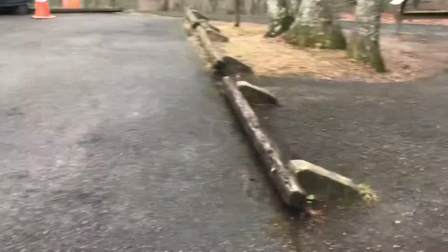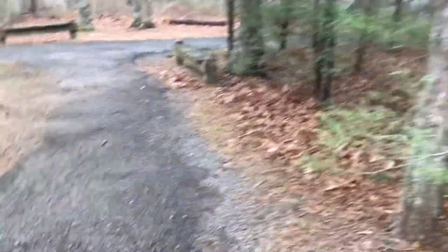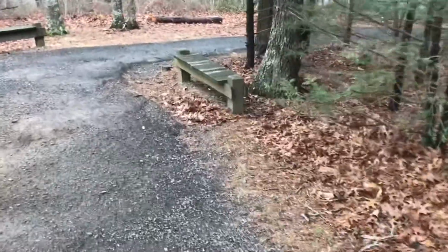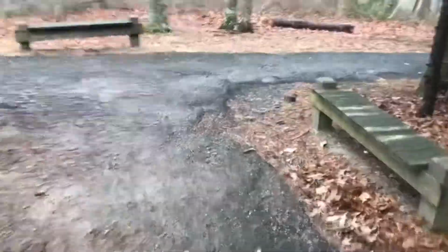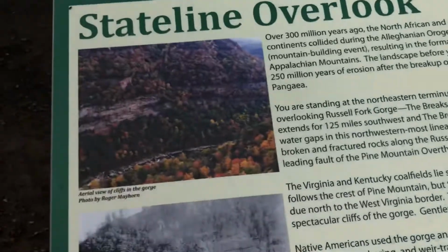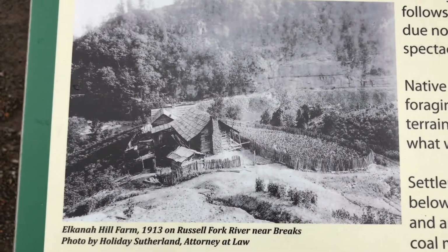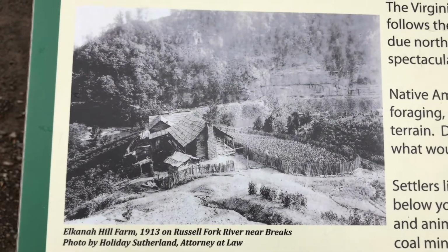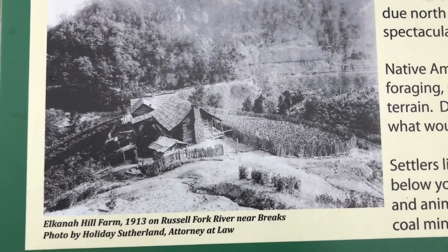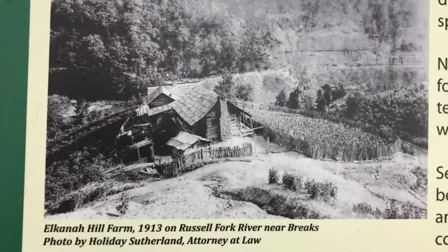Okay, I am now at the overlook. Now it is extremely windy up here on this high mountain. And you saw the elevation, over 1,700 feet. That's pretty high up. And that's with it cut down just a little. Imagine how high it was before they even done that. So that's just a little bit of what it looked like back in 1913.